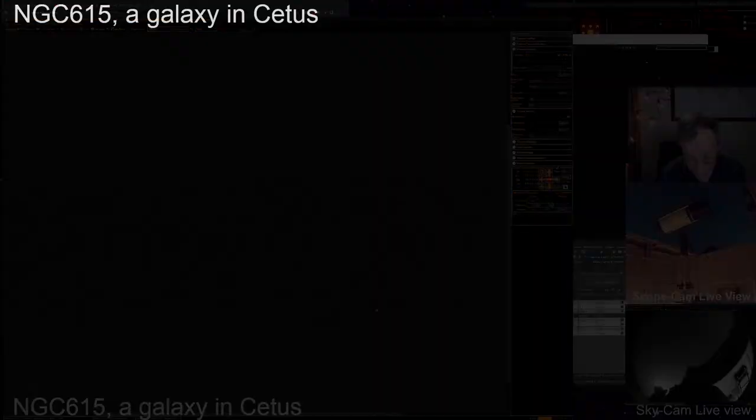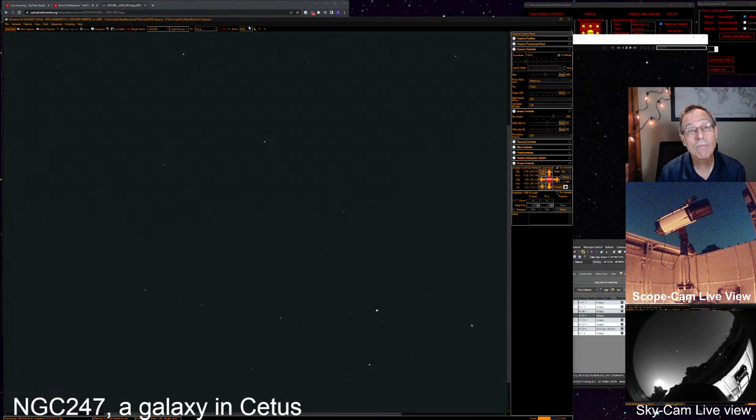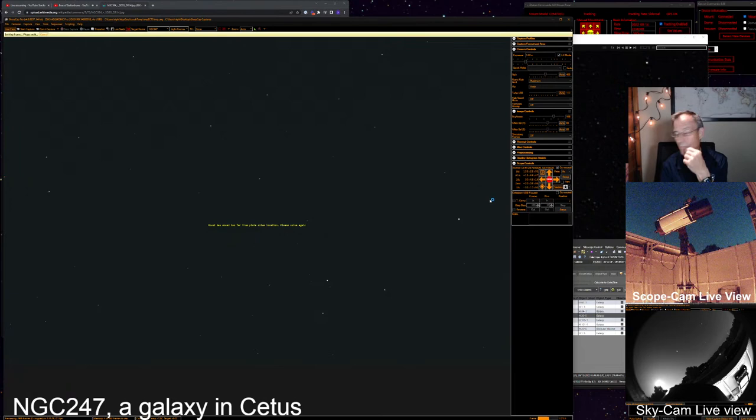NGC 247, and it is a galaxy also in Cetus. Cetus has its share of galaxies, doesn't it? Let's back off. And just real quick, NGC 615 is 70 million light years from Earth, 75,000 light years across, and a black screen for us.